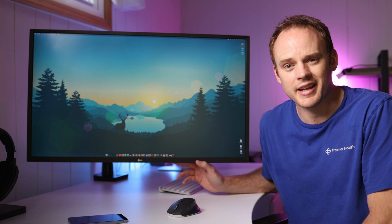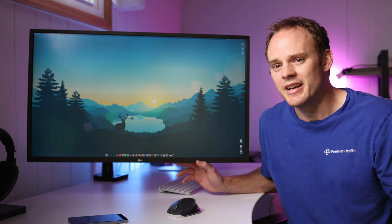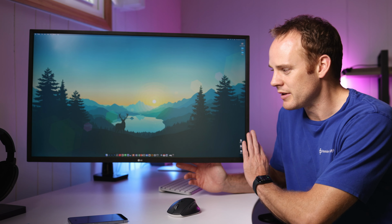This isn't really a gaming monitor either. I would say it doesn't have the fastest response. I think it's like 8 milliseconds. I think that's what it is. It's not a fast response monitor. So if you're just a general consumer, maybe dabbling into some video or photo editing, I think this would be a good monitor for you.